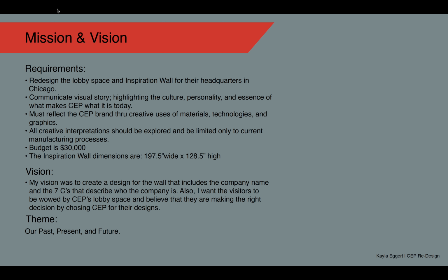We were required to redesign the lobby space and inspiration wall for CEP's Chicago location. The wall and lobby must represent their company culture and their brand. The budget for this was $30,000.